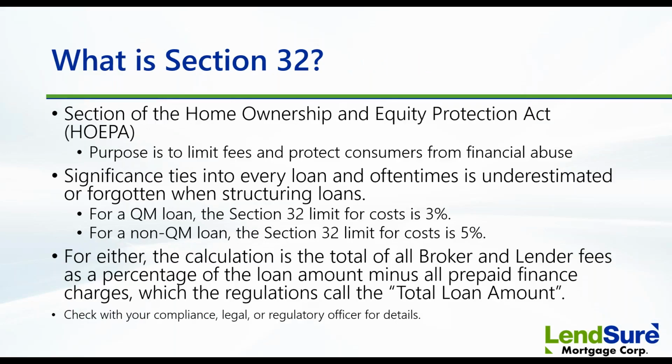So let's go a little deeper here. What is Section 32? Technically, it's a section of the Homeownership and Equity Protection Act, aka HOEPA, that all of you are familiar with. Its purpose is to limit fees and protect consumers from financial abuse. Significance ties in every loan. I'm sure everyone on this call has had an issue on a file where you've had a Section 32 fail. It's all too common in the conventional world, less so in ours because we have the higher percentage. But for QM or qualified mortgage loans, Section 32 in the Fannie Mae space is 3%. For non-QM loans, we have 5% to make that room. For either, you're looking at broker and lender fees as a percentage of the loan amount minus your prepaid cost. That's where the title and escrow fees come in.